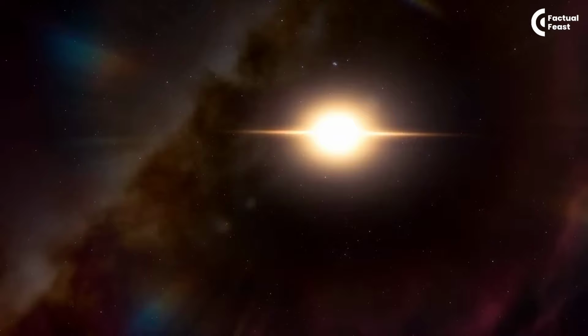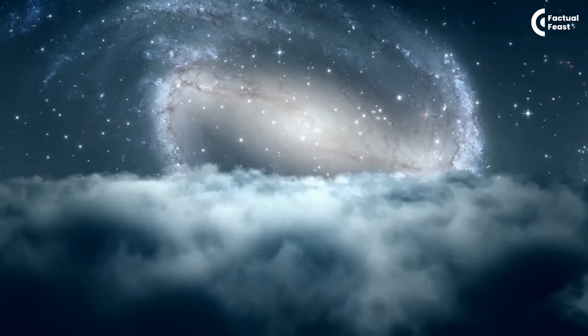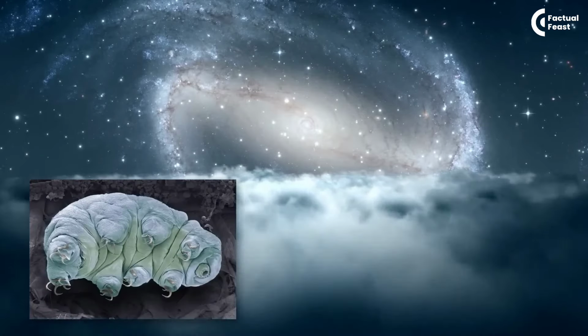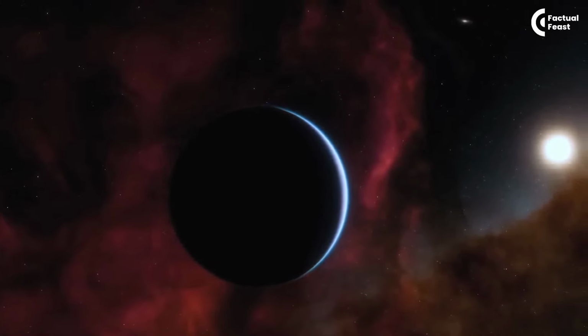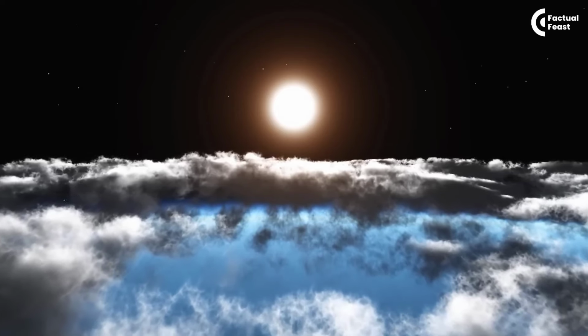But these are gas planets we're talking about, with no solid surface that would allow any Earth-like life to exist. But is it possible that some kind of extremophile, a creature like a tardigrade, could be living in the clouds of a gas planet? Gas giants are mainly composed of hydrogen and helium, and even though it might sound far-fetched, it might be just possible that life could evolve in the upper atmosphere of a gas giant.